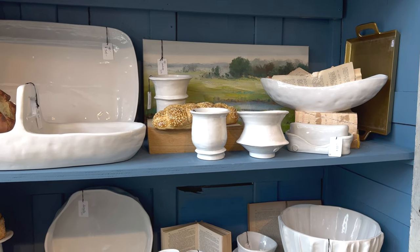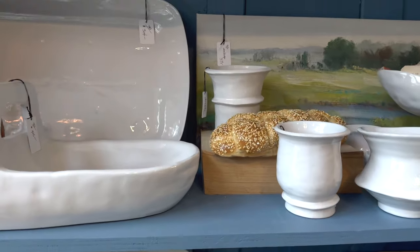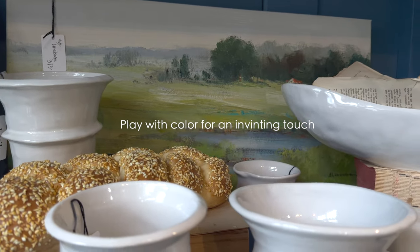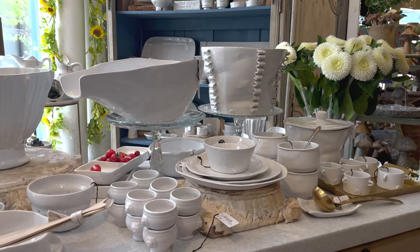This is absolutely a stunning collection. I am so in love with this collection. I wish I could redo all of my place settings because this is a modern, contemporary look, but it has this organic cottage feel that feels so personal and so warm.